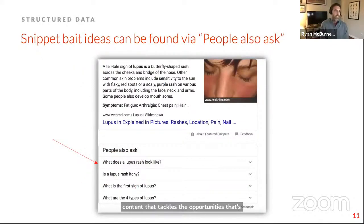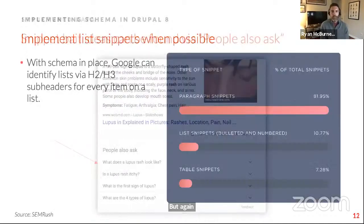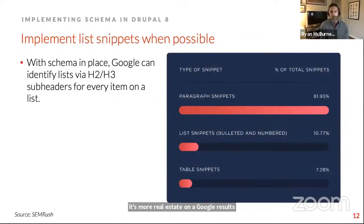So here's what the People Also Ask section looks like, in case you aren't totally aware. It's more real estate on a Google search result page, which is a huge deal more and more these days. Another trick you can think about too is, while paragraphs are mostly what's being pulled in from websites to these rich snippets, lists are also an opportunity where Google can identify lists if they're in H2 or H3 subheader tags.